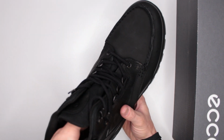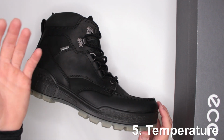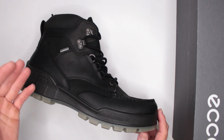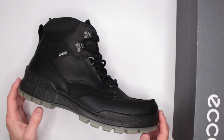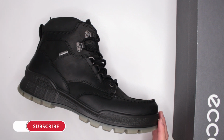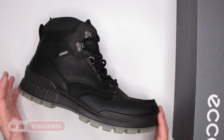Let's move on to criteria number 5, temperature. While this doesn't have insulation, and it's not really advertised as a winter boot or anything like that, it is still waterproof. It's 100% leather, so if you use good quality merino wool socks, you can get away in some pretty cold temperatures. I would say in the mid 30s, maybe even some lower 30s, you will do just fine.